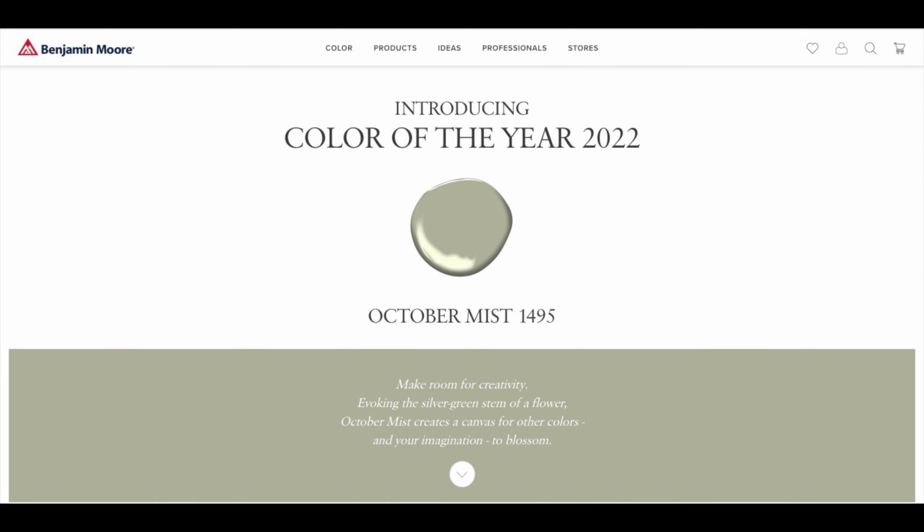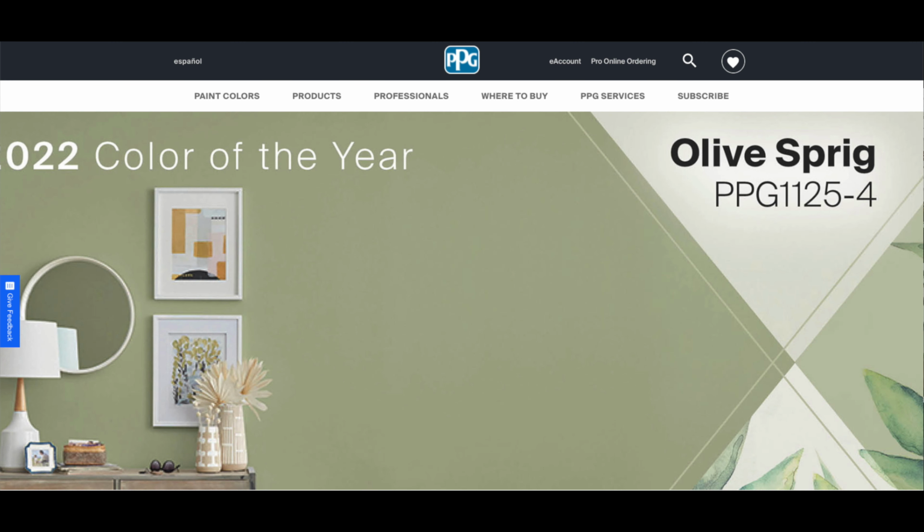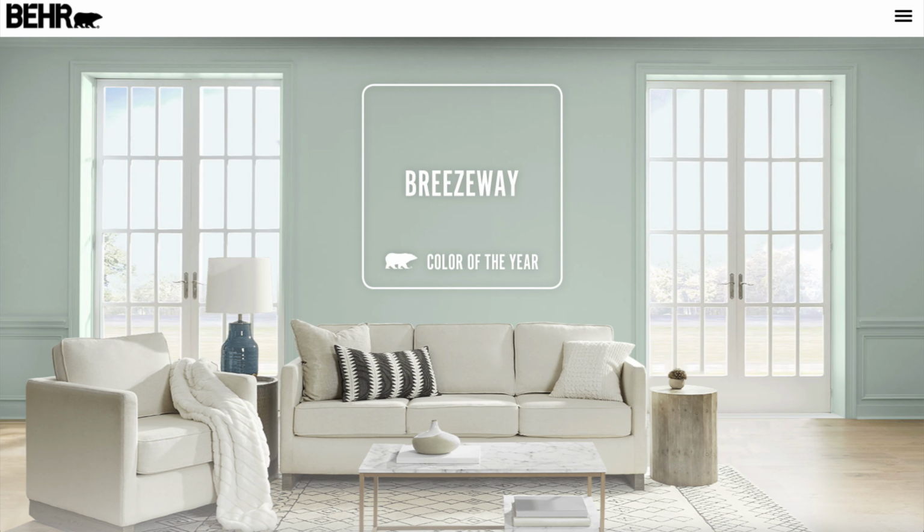Expanding out into greens, if we're looking at all of the colors of the year this year, most of them are in that green category. They are huge right now. We're seeing it all over, not only paint on the walls, but also in things like your kitchen cabinets.